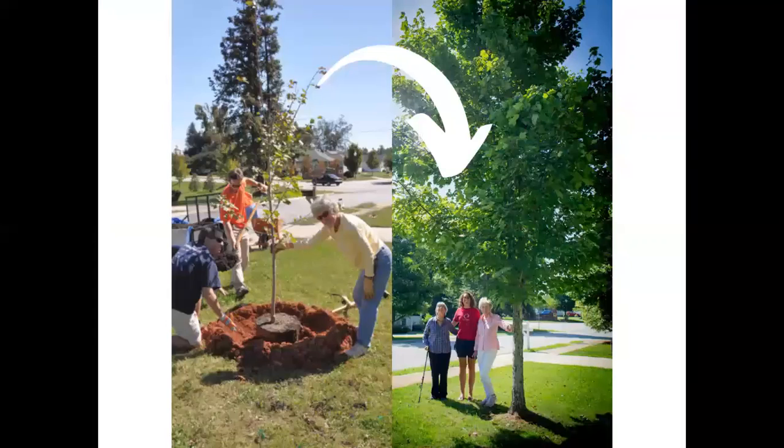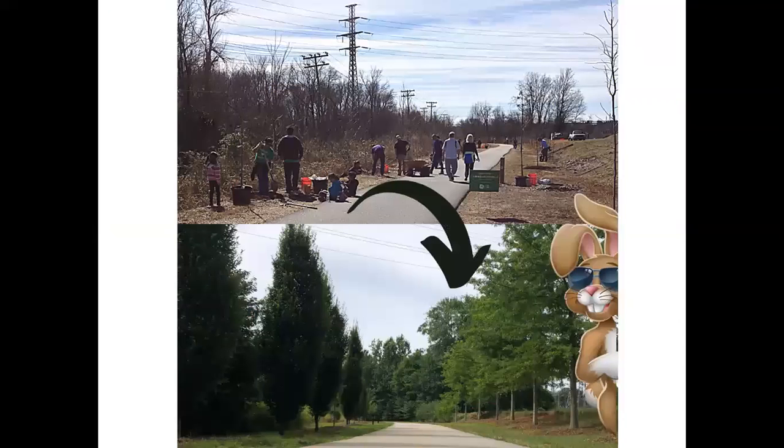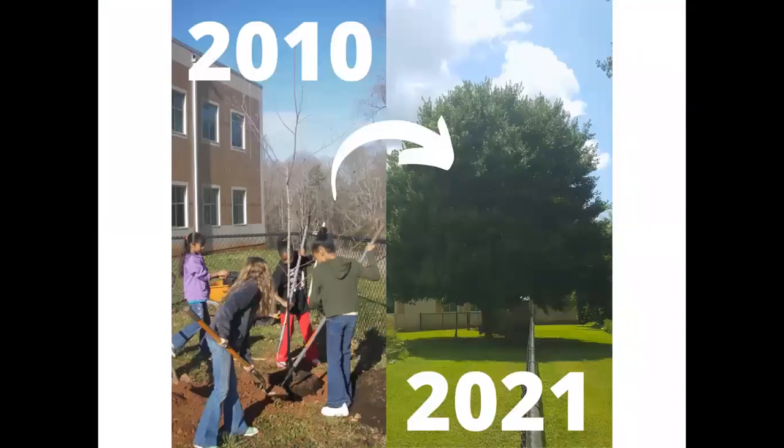So here are some fun pictures of trees we've planted over the years. You can see how much they're growing. Here's a section of the Swamp Rabbit Trail we planted. And this is a tree students planted at Grove Elementary School, I think.